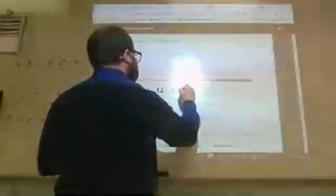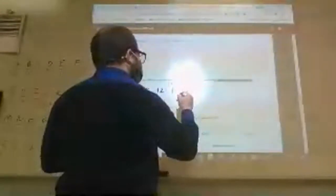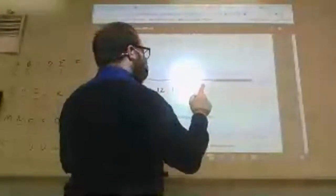I'm going to have to bring up the mod 26 table. In fact, one of you bring up the mod 26 table while I'm doing this one. So it should be 23, 12, 1. What do you need for the table? Oh, give me 1 second. Oh, the multiplicative inverse of 21.